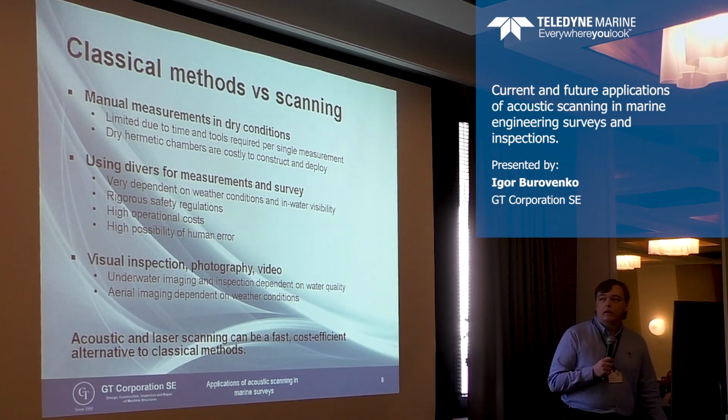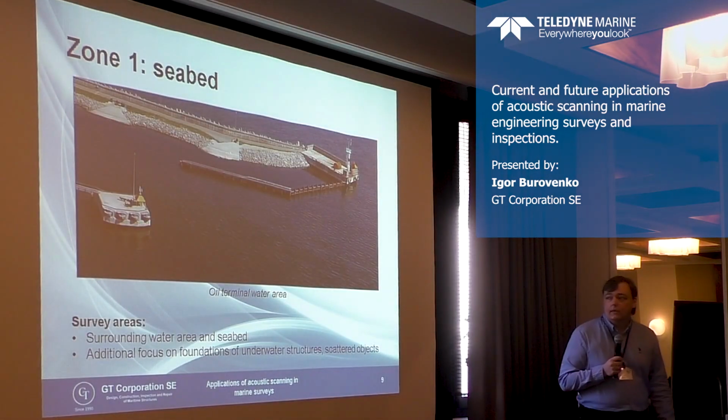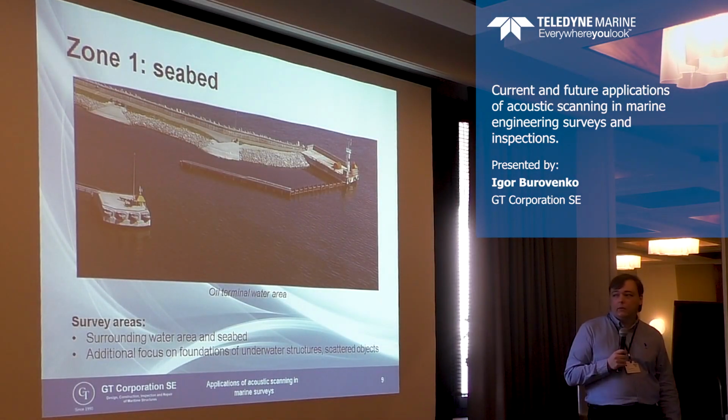I will go through a few objects for each of the zones to show you how we use the underwater scanning data to provide our customers with the final results, with the final report they're looking for. So this is the first object I will cover. It's part of an oil terminal.